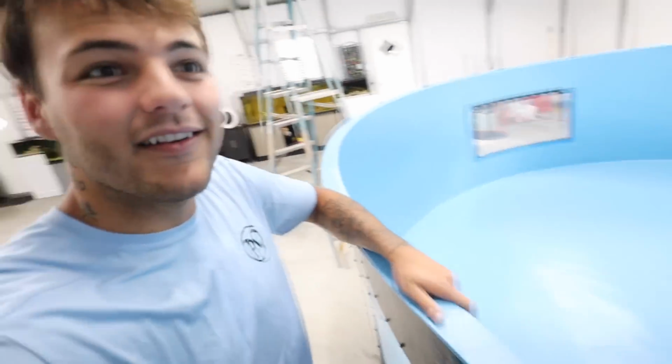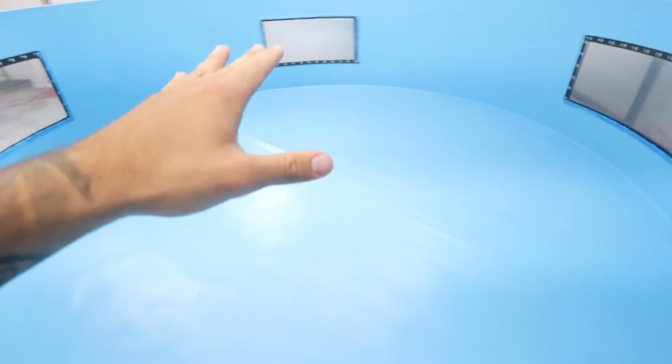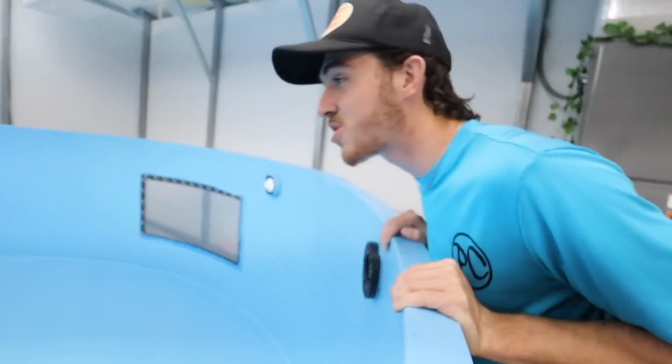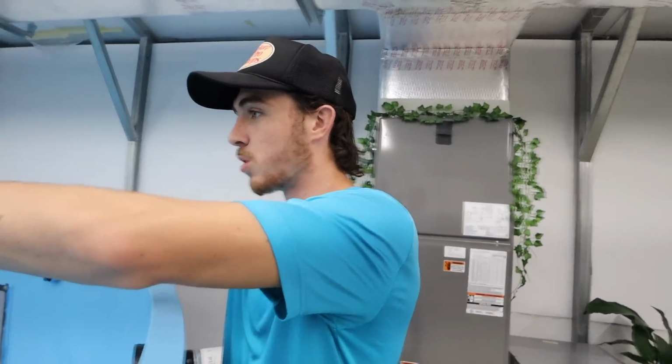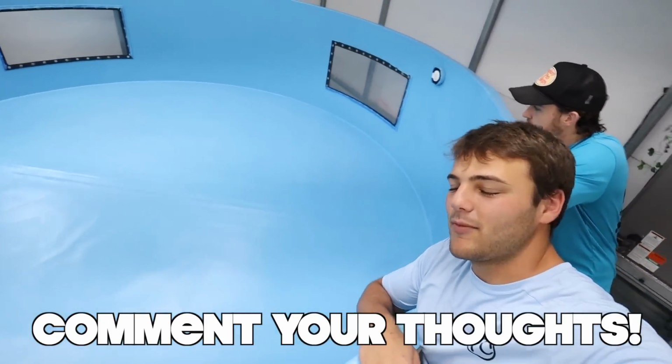Dude, it looks so good. Sick. Are you putting sand on the bottom? I honestly have no idea. I think that's a question I'm gonna leave to them. I think you should, bro. I think with the blue sides and the white sand on the bottom. What do you think, Cuffaros? Do you think I should put sand at the bottom of the pond, or should I just leave it?